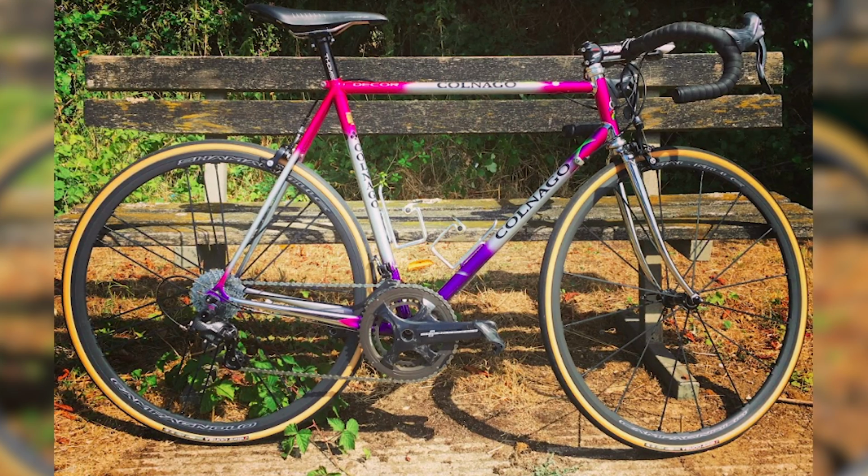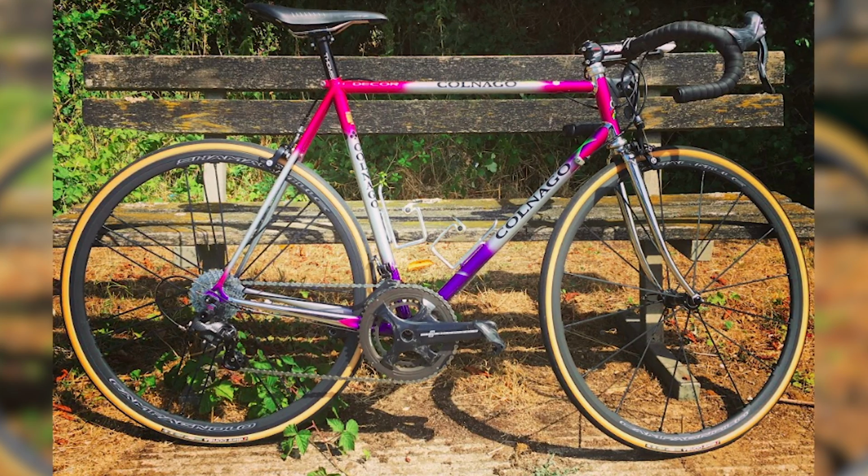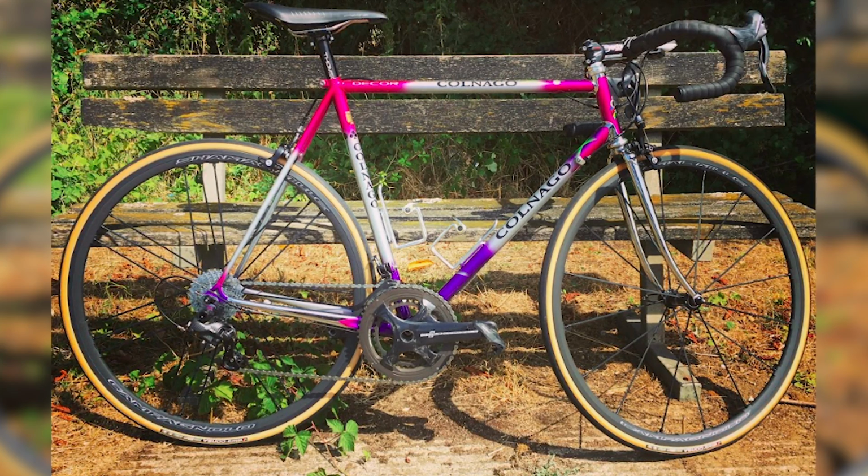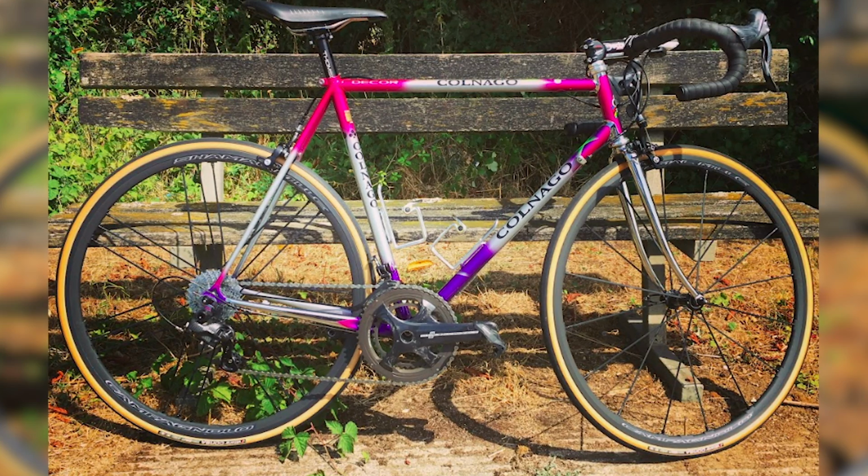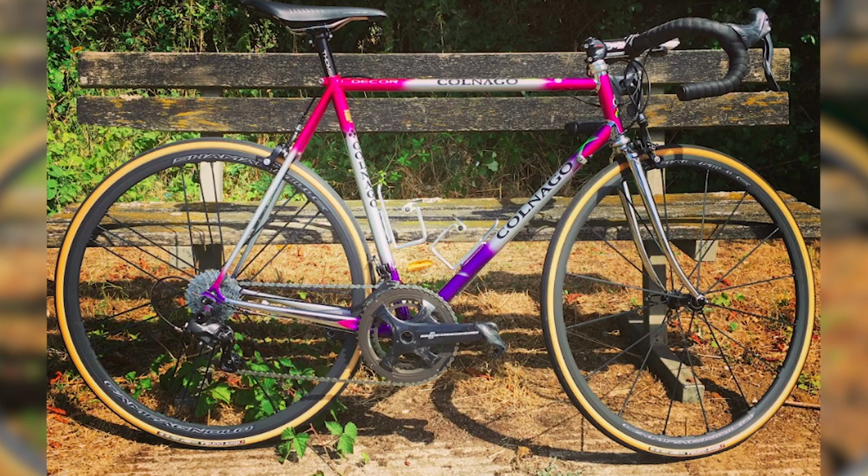So we have got from Stephen here, who's in Milton Keynes in the UK, a Colnago C96 Decor. Now, what he's gone for here is something that we get quite often on the Tech Show, which is the controversial topic of modern blended with retro. Retro and modern. To be fair, I am a big fan of modern and retro bikes.